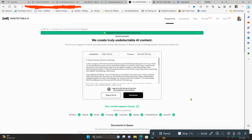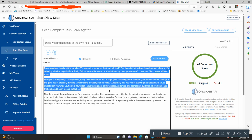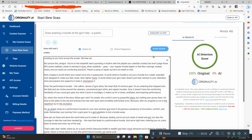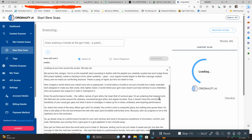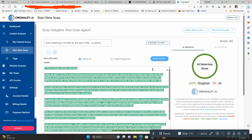Content appears human again. Like I said, if it doesn't, once again, run that humanize button and it'll get content that is humanized. We're going to go over to originality.ai. Check it over here again. Make sure it passes here. Click scan again. And we are golden. 100% original, 0% AI. So we're good to go.